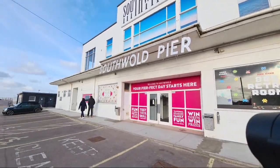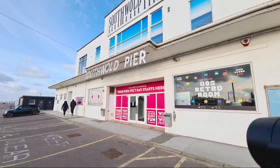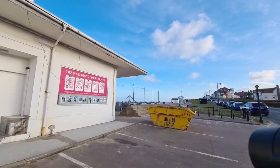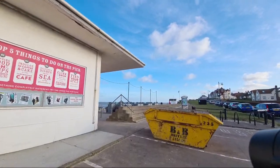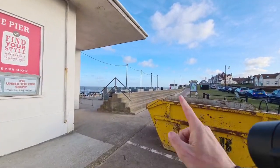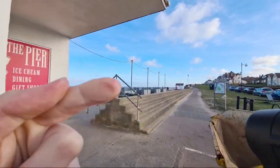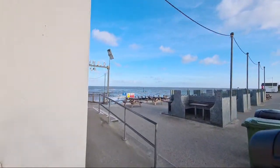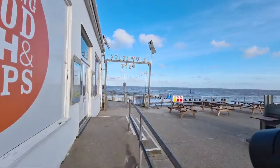Every time I've come to Southwold recently, it's been really, really windy. So hopefully you can hear me okay. The wind is coming in off the sea, which is basically that way, but you might get some interference on here, so just bear with. Ooh, break from the wind, nice.